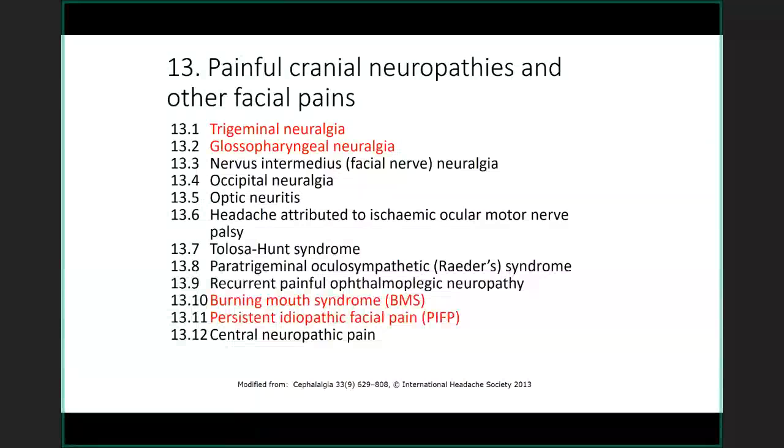Optic neuritis, we need to be thinking about that in a person who otherwise seems to have migraine and has retroorbital pain, but then that's where our exam is important, looking for an afferent pupillary defect or diminished visual acuity, things like that. And then some of these others are very uncommon. So in 18 years, I've seen one case of Raeder syndrome, and that was years ago.